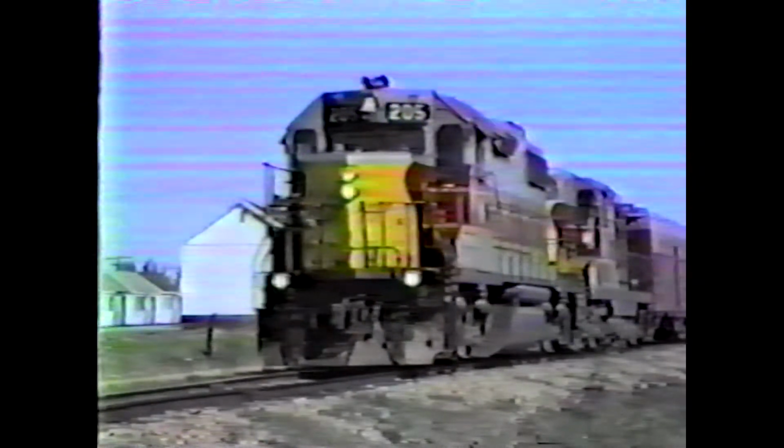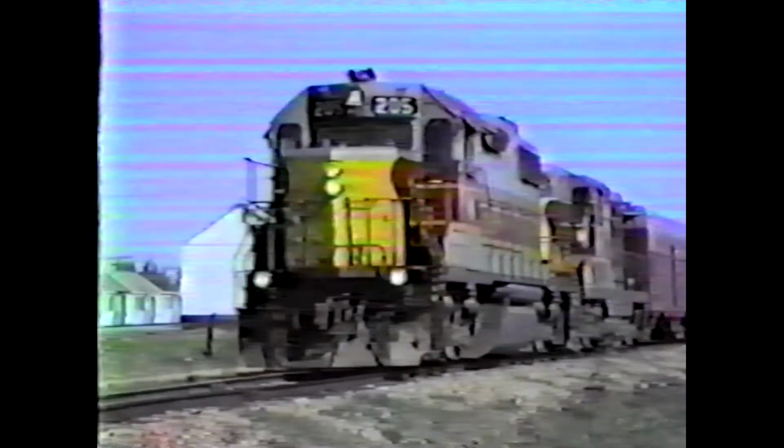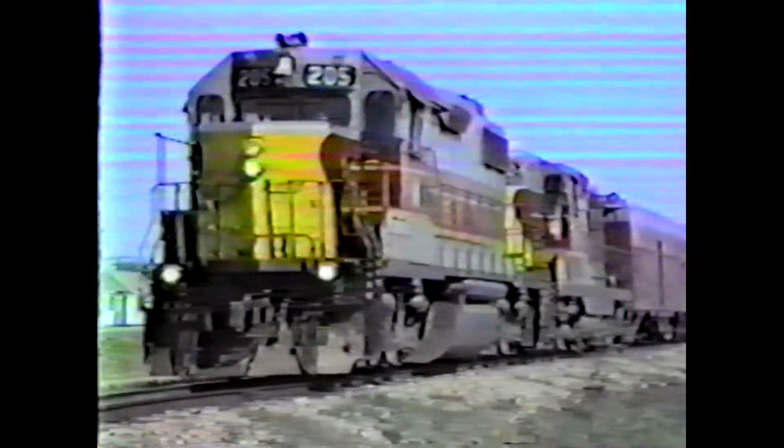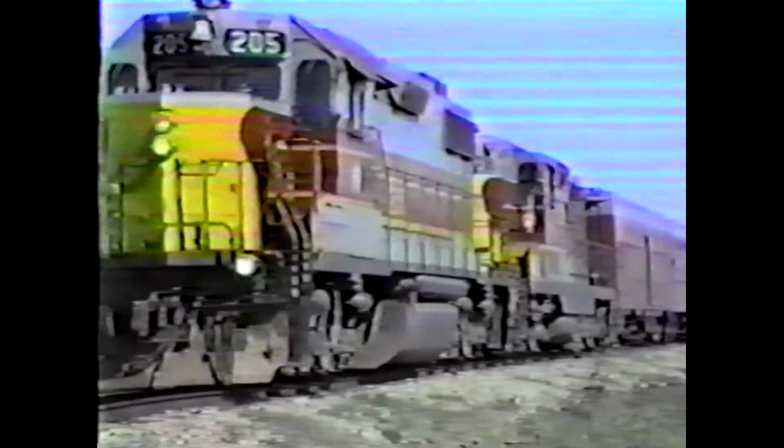With a signal from the conductor, the engineer responds by ringing the bell, releasing the brake, and opening the throttle. A southbound ACR passenger train number 2, with engine 205, a GP38-2 built in 1981, and engine 170, a GP7 built in 1952, departs on its way back to Sault Ste. Marie. We begin our journey across Ontario.